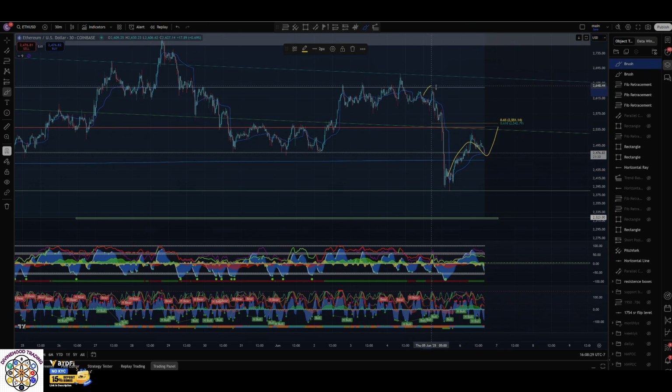Our local golden pocket of this move down is in confluence with your point of control. And then you can also see our pitchfork band. The lower part of the pitchfork band is there. So this is the first local resistance above, between 2540 and 2551. And then if we break that, I do think we could push all the way up to, I mean, we have our bigger golden pocket.